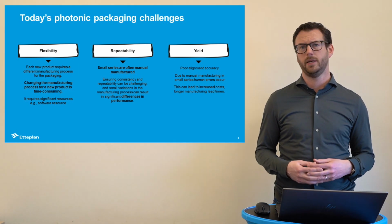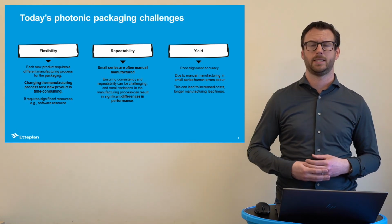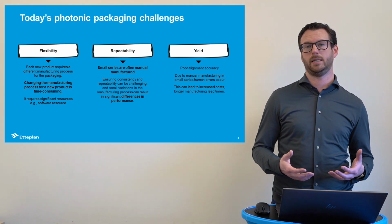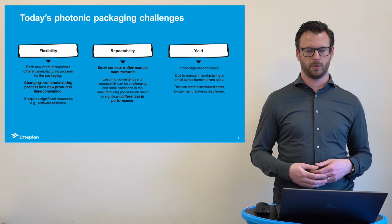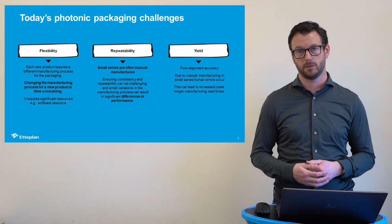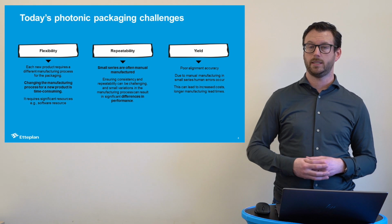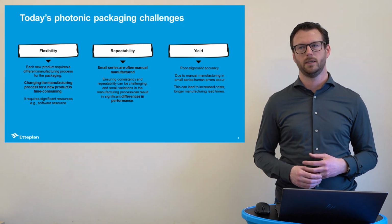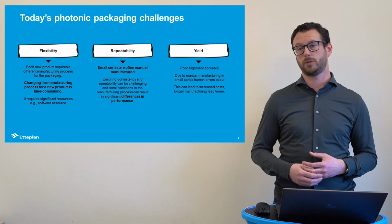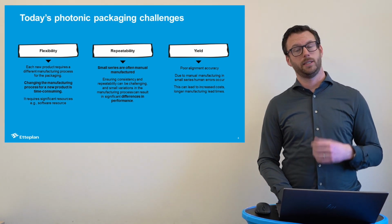Another issue is repeatability. We see small series that are being manufactured either manually or with, let's say, a built-in test setup with a lot of different components from different vendors that are not integrated together, which leads to very inconsistent results in performance and therefore in iterations necessary in order to come up with a repeatable production performance. Last but not least, yield is also an issue due to the fact that people are manually assembling components, so we have a lot of variation in the way that the products are assembled, causing human error where the product needs to be thrown away when an error occurs. This also induces a lot of extra time and additional costs.